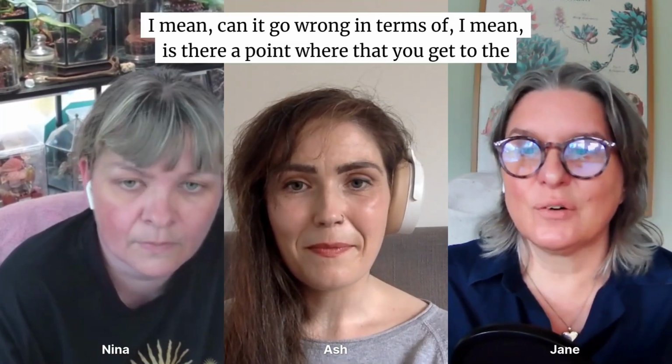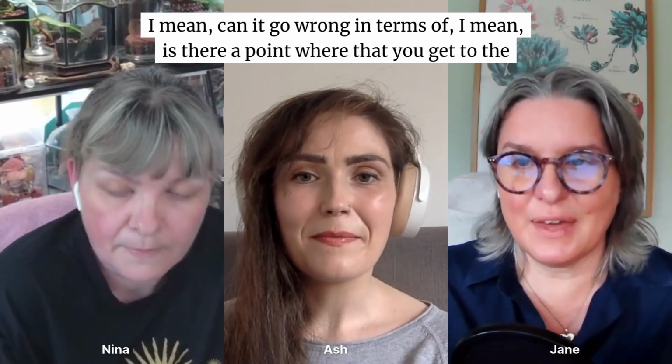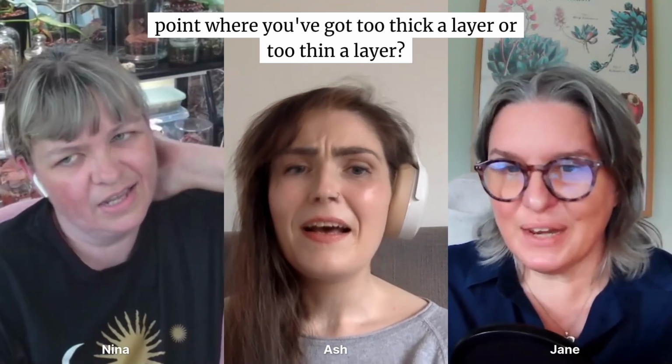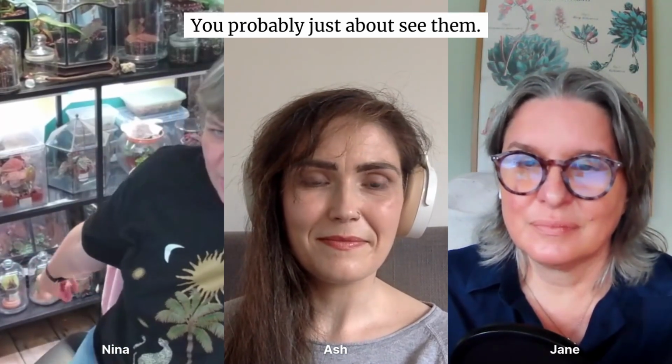Can it go wrong? Is there a point where you get too thick a layer, or too thin? Yeah, I've done too thin a few times. Particularly with, you can't see them at the minute, but there's some acabars down here. You can probably just about see them.